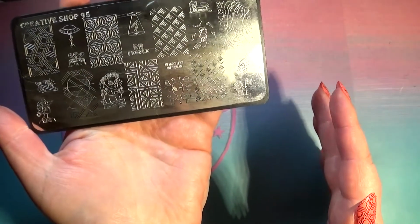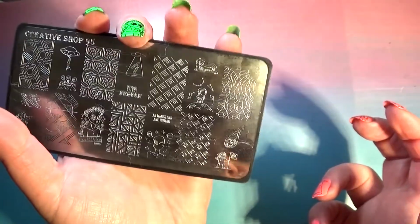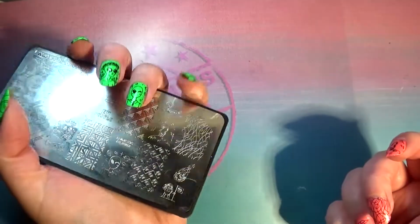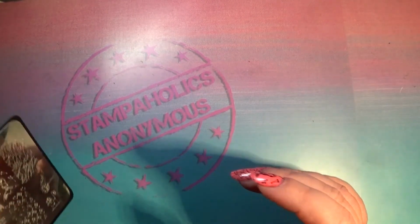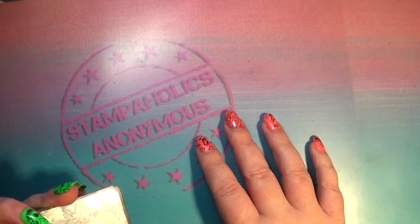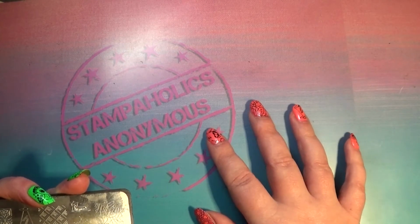I really like the creative aliens on here and the way it's set up and the way that you can get full nail images to combine with creative images. That's the word I want to say. Let me know what your favorite Creativeshop plate is or which one you've been loving lately. There's more Creativeshop coming. I have one more Born Pretty store video to get out of the way, so to speak, and then we're into the last three Creativeshop plates before I show you my haul.